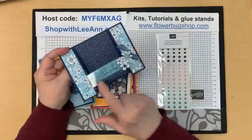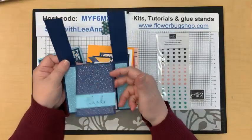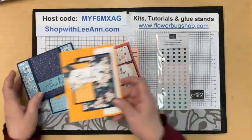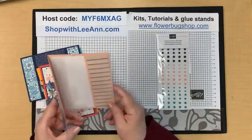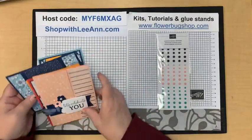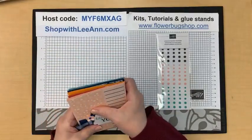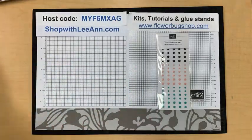Here's a spanner card, and I really like using a piece of window sheet. That's like a double spanner. So these are the 5 cards for somebody who shares my live this week. It's using the retired Petal Park designer paper. I believe this was part of a kit to go previously.